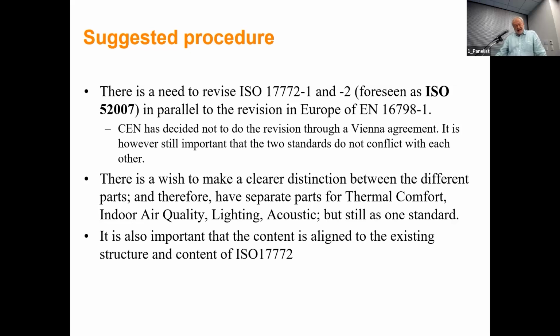It has now been decided to revise them, but also to split this revision across more technical committees. The lighting and acoustic part was not very detailed in the standard, so we will have TCs dealing with lighting and acoustic who are going to develop these parts. At the ISO level, it is foreseen that the revision will be part of the 52000 series, which deals with energy performance of buildings, supposed to be 52007, whereas at the European level it will get a new number.